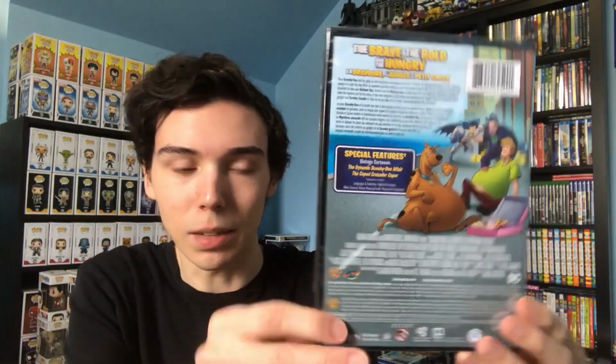I like the slipcover quite a bit. I can't open this one because it's not actually out of the plastic yet, but there's the artwork once again on the DVD case there. Just a nice release. I always like it when they include slipcovers, or when I'm able to get a slipcover when it's a newer release.